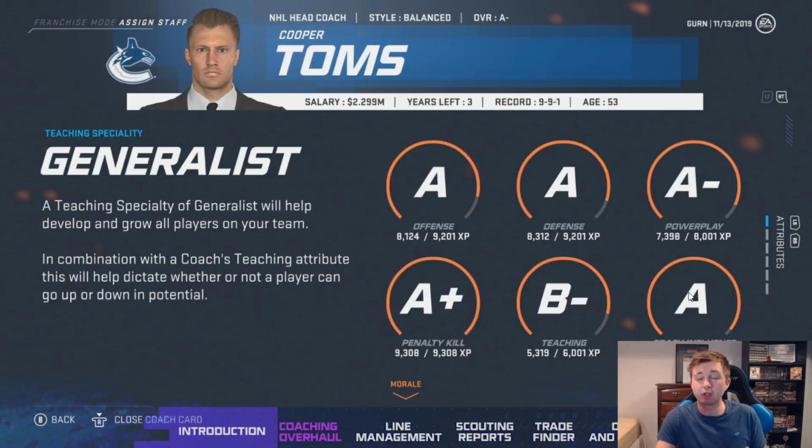Now, if you have a veteran team that's already an established team, like a cup contender, say the Pittsburgh Penguins, then teaching isn't as important. You can get away with a C, maybe even a D in teaching if all of your players are past their growth point. They're all like 27 plus. Teaching doesn't matter as much. And then finally there you have coach influence. Sort of like how teaching helps the coach grow the players, coach influence helps the coach grow the rest of his staff. So maybe your goalie coach goes from a B to an A, stuff like that.